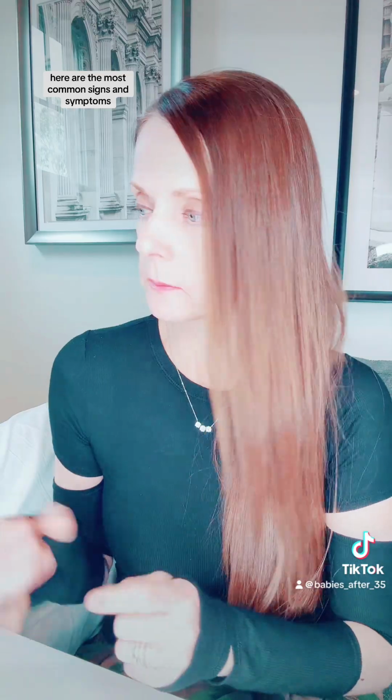Here are the most common signs and symptoms. Number 1, persistent or severe headache that doesn't go away with Tylenol. Number 2, vision abnormalities. That includes seeing spots, photophobia, which is light sensitivity, blurred vision, or temporary blindness. And that can be in one or both eyes. The blindness can come and go.